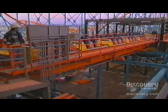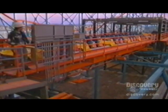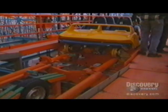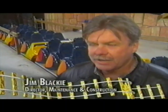In January of the year 2000, Goliath is ready for its train to be placed on its tracks. But before any human can experience Goliath's 255-foot drop, a series of tests must be conducted to ensure its safety. Right now we're at the end of building the world's largest roller coaster. This has been approximately 1 year, and right now we're in our testing phase. This requires about a month of testing to ensure that everything is operating according to design.